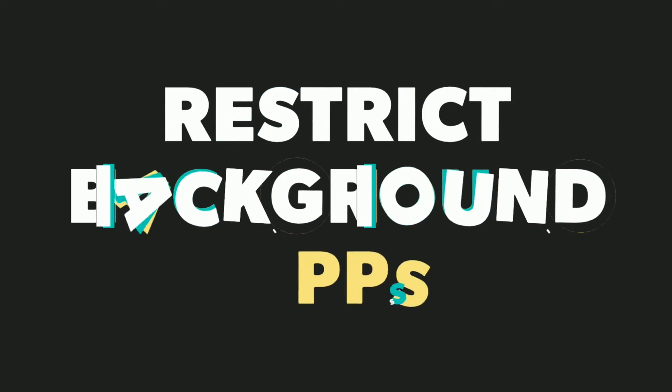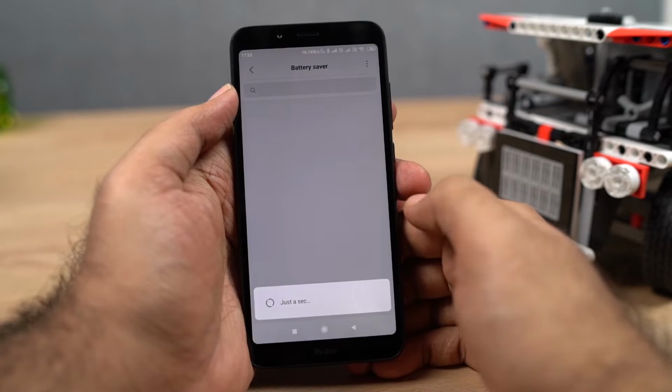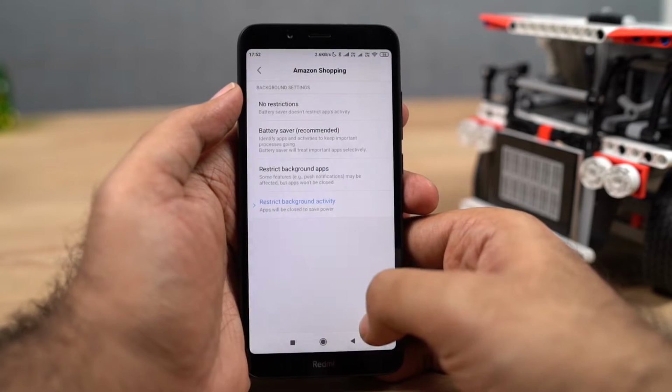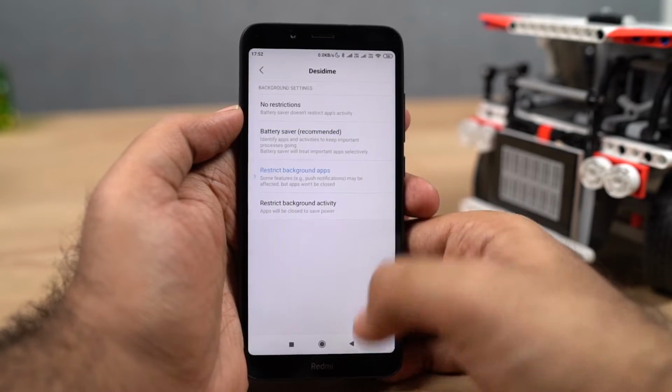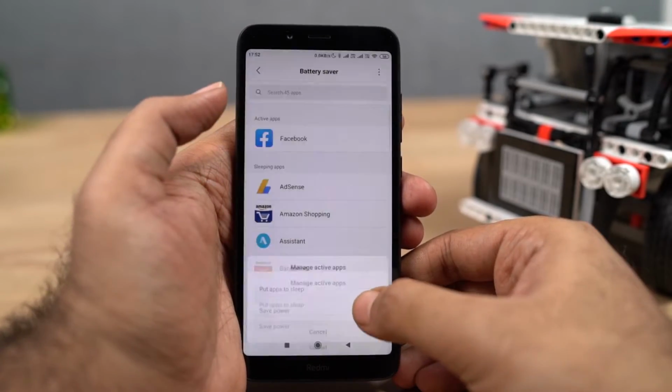Now going on next, we can also change the background app usage. MIUI offers you additional options to tweak individual apps to further improve battery life. You can completely stop applications from running in the background. You can restrict background access. You can restrict background sync and usage and do stuff like that. It might help, but usually its effects are not that visible.